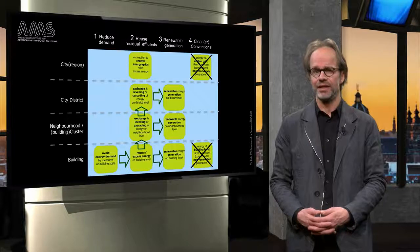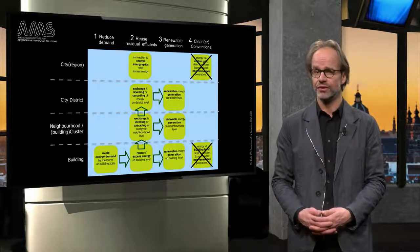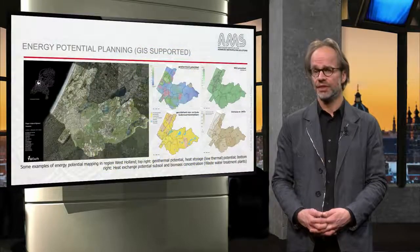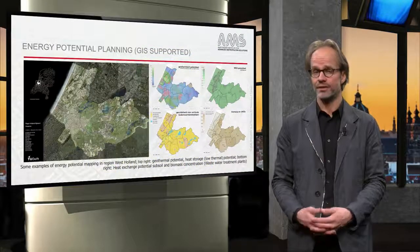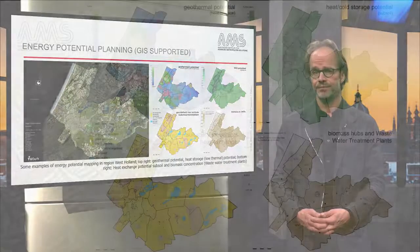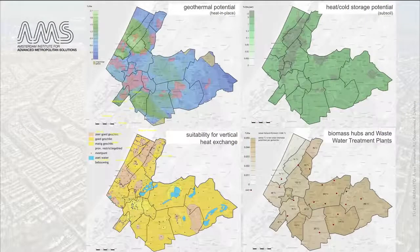And how will this lead to the right matches and solutions? Here come in the opportunities of geo-information systems, amongst others. Shown here is the project in West Holland. By mapping the different potentials, both existing for reuse as well as related to renewable energy generation connected to its exact geographical location, this is also known as energy potential mapping.